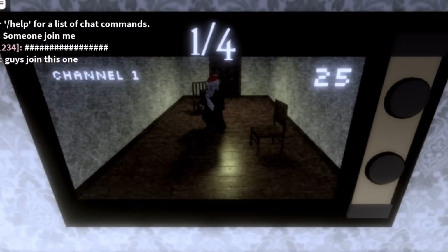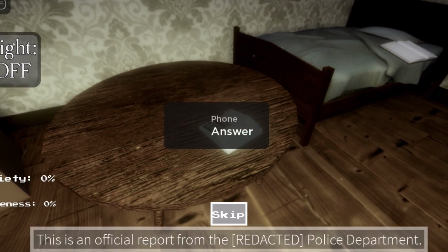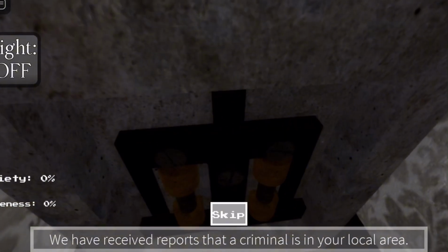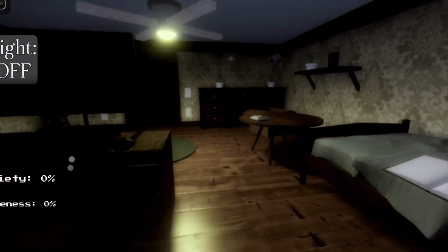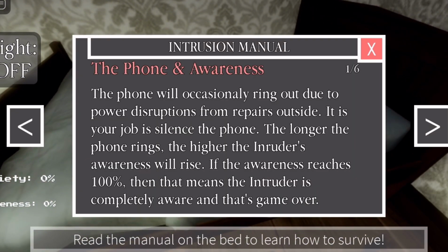Okay, I just loaded inside the game and there's a phone ringing. Let's answer the phone. An official report from the police department. We have... man, forget that. Let's literally do this. We don't need them. Read the manual on the bed and learn how to survive.